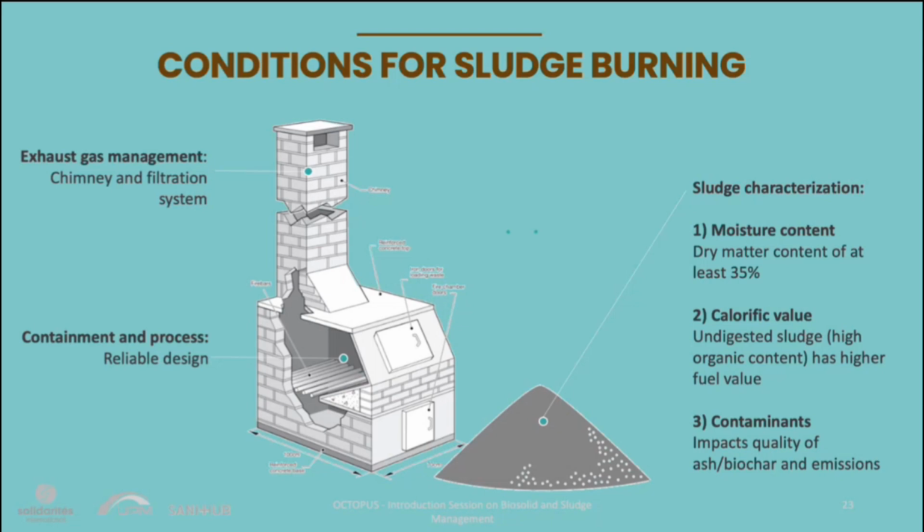So with this in mind, it is essential for a sludge burning system to have very good exhaust gas management. Now here in this picture, you see a very simple furnace for incineration with a chimney and filtration system that may often, when you aim for a more low-cost, simple solution, not be sufficient to really avoid or prevent emissions. In addition, it is very necessary to have a reliable design for the containment and the process itself.